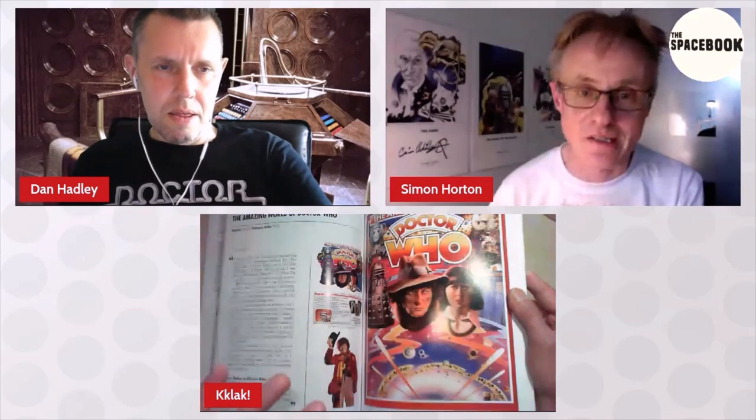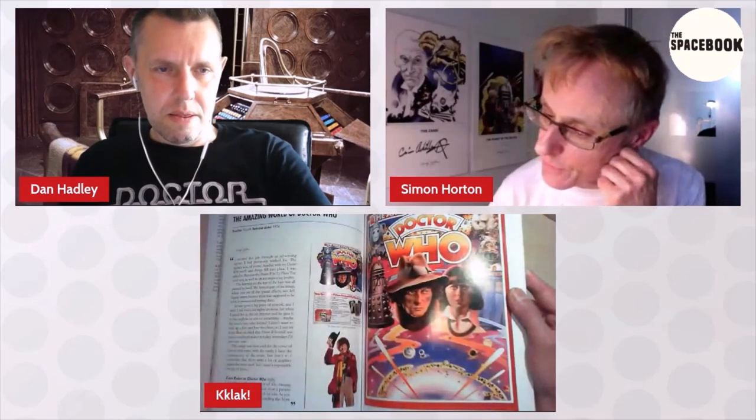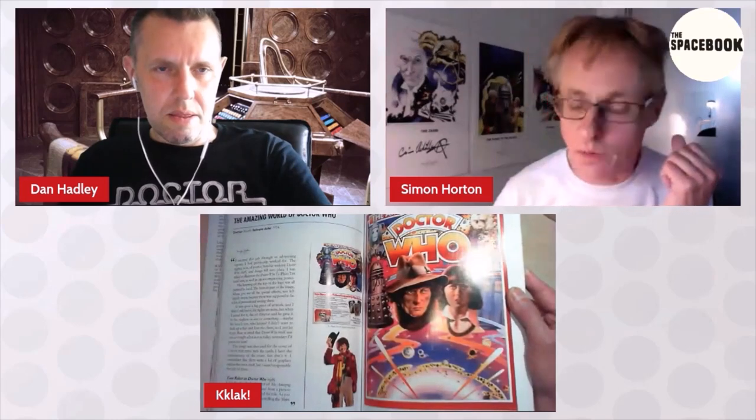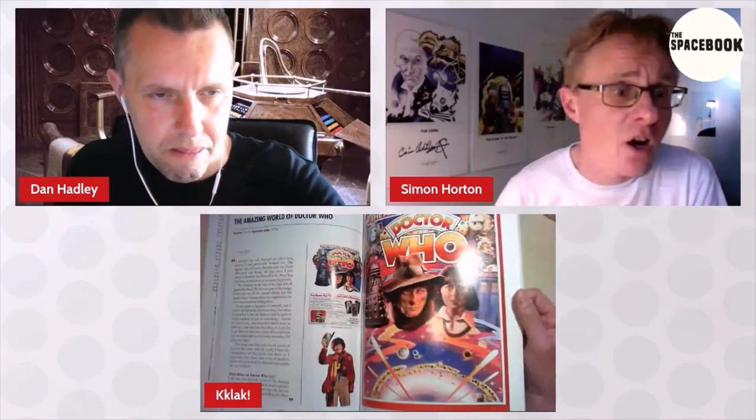Fortunately, Chris has got a transparency, so the reproduction in this book is second to none. You wouldn't know that this is not taken from the original artwork. It's magnificent, but I guess the difference is a hell of a lot of work in that. Incredible amount of work. Possibly, arguably, maybe his most detailed piece of Doctor Who art ever. Now you've pointed it out, Dan.